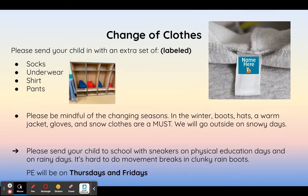Please send your child to school with sneakers on physical education, PE, days and on rainy days, because it could be hard to move if they're wearing rain boots. And PE will be Thursdays and Fridays this year. So please send in your child wearing sneakers for the gym floor on Thursdays and Fridays.